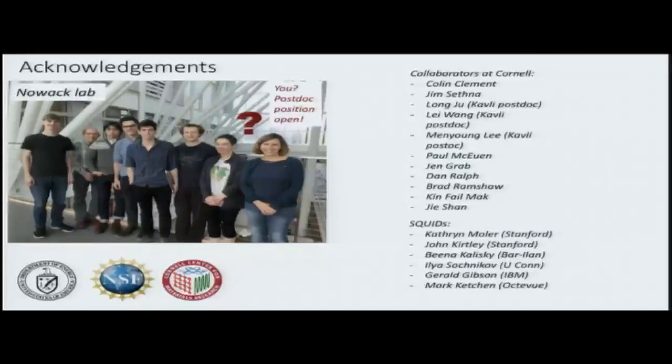So now I want to thank my lab. It's been a lot of fun working with this group in the last couple of years. And I'd like to thank all my different collaborators at Cornell, as well as collaborators that we're teaming up with to keep the supply of squids going. The squids that I used in this experiment and described to you, none of us fabricates in-house, but they are fabricated in a commercial niobium foundry, in this case at Hypres, which is in the US. All right, with all this, I'd like to thank you for your attention.